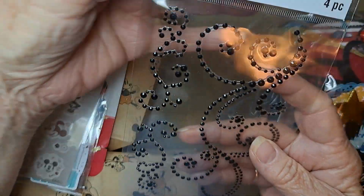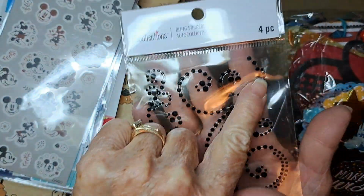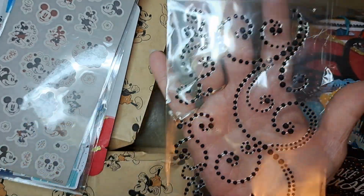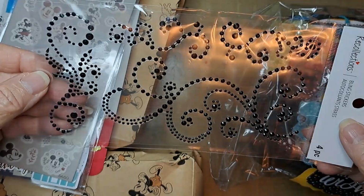Oh, and then she's got you some Recollections sequins where you can put them on things. But this definitely looks like the magic stuff, right? That would go really good if you were doing a magic scene.